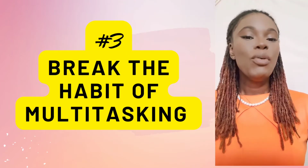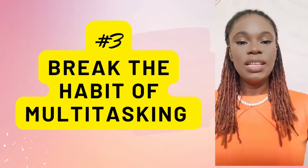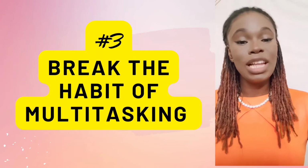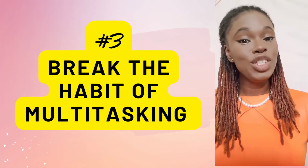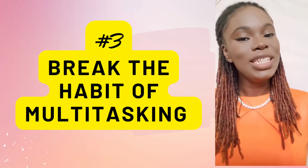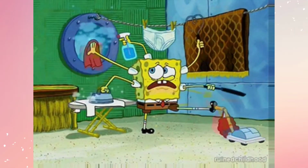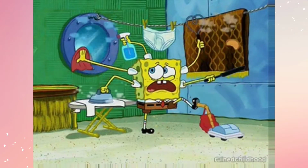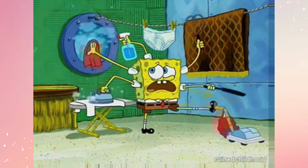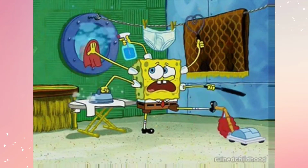Number 3, break the habit of multitasking. When you have a lot of things to do, people tend to run and try to do everything all at once. Well, according to research, again, our brains are not nearly as effective at multitasking as we like to think. Although it seems like you are completing many tasks at the same time, and you very well might be, most times you are actually just shifting your attention from one task to the next.